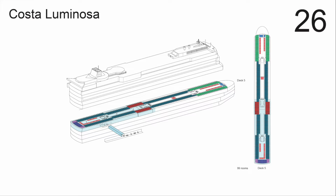This is the Costa Luminosa. It is one of the cruise ships which use the dry docks of Genoa. Here we see deck 5 with all the different room types. For our project, we decided to use about 100 rooms, which suits the capacity of our amenities. We have selected a part of the ship to center the rooms in one area. This makes it easier to access for both the passengers and the staff.